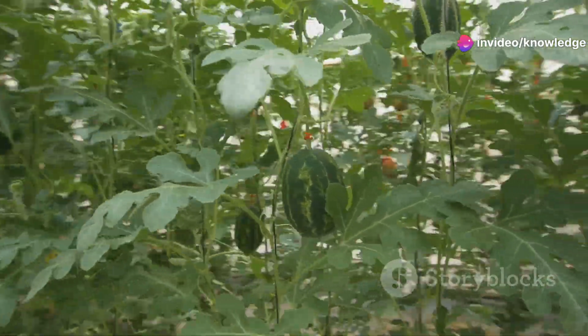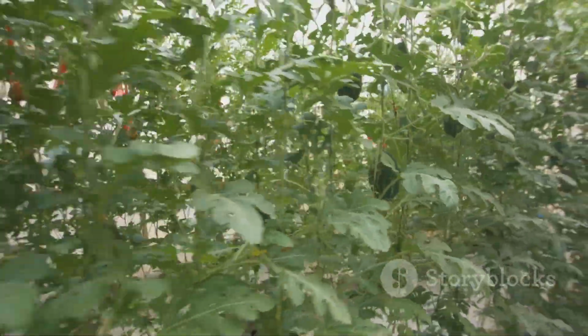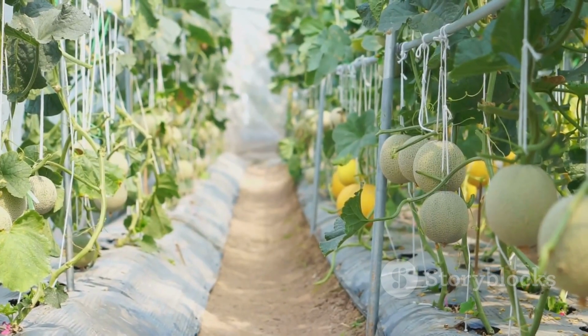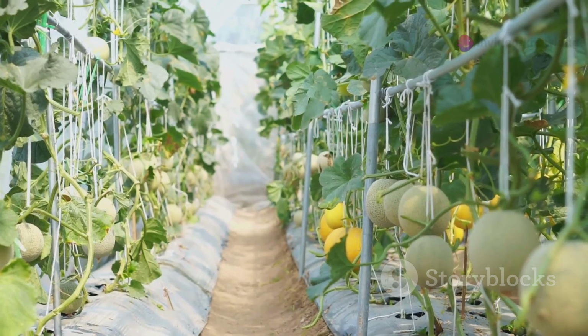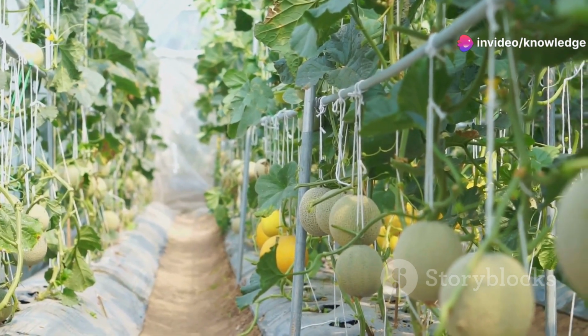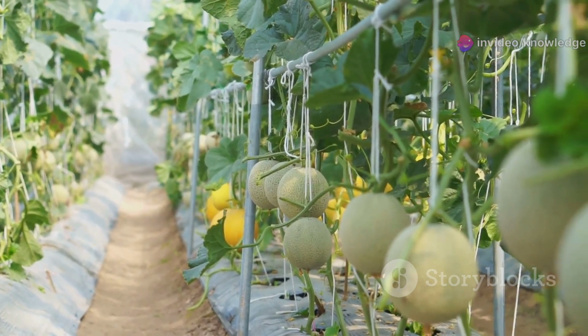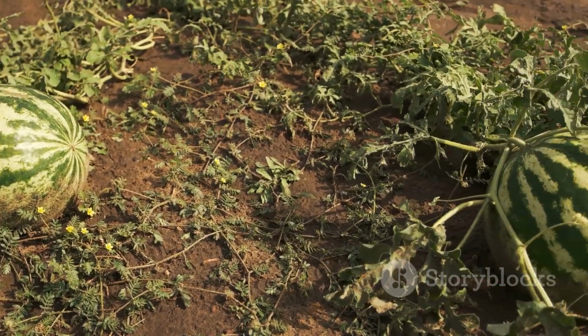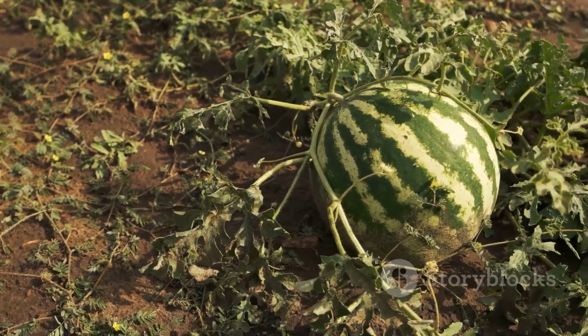They might use natural methods like introducing beneficial insects or planting companion crops to deter pests. Beneficial insects, such as ladybugs and predatory beetles, can help control pest populations. Companion planting involves growing certain plants together to enhance growth and protect against pests. For example, planting marigolds alongside watermelons can help repel harmful insects.